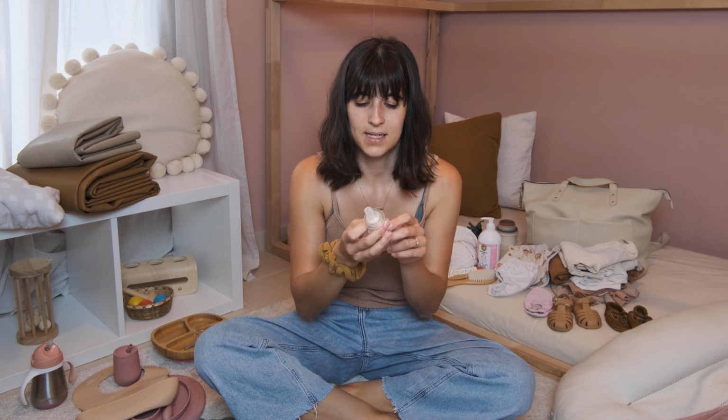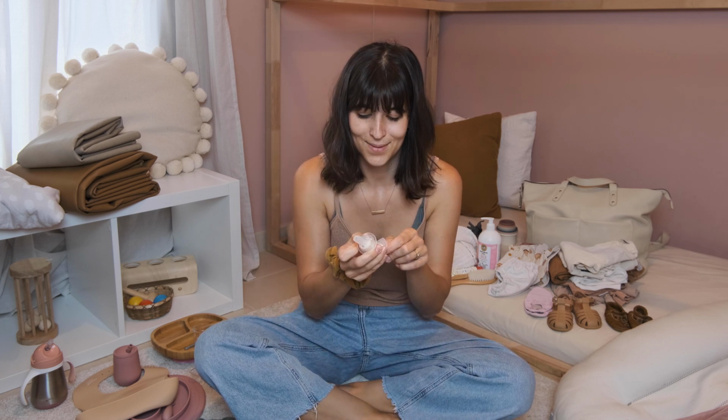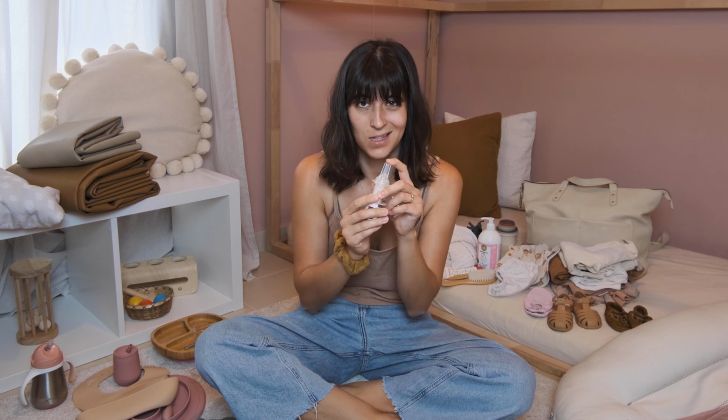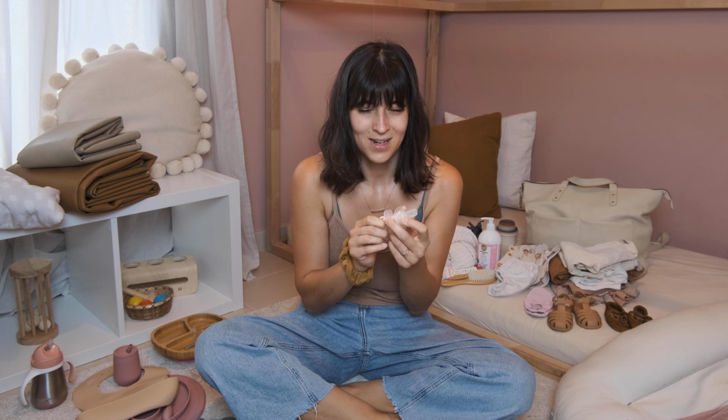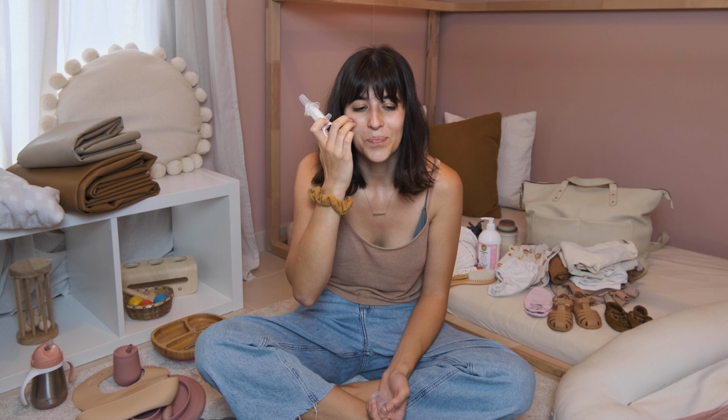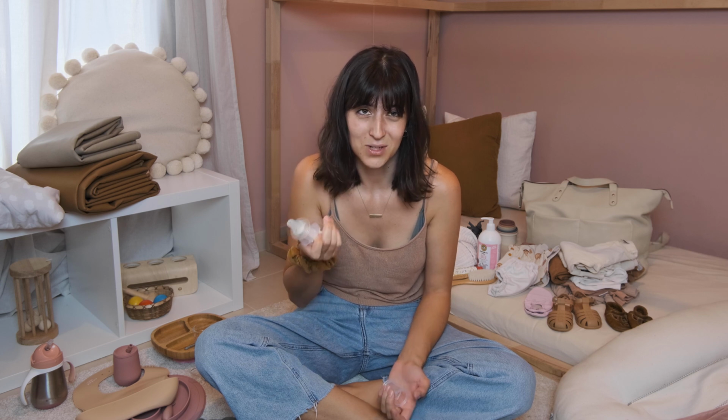This is a Hakka, again, syringe. And the great thing about this is, one, that it's soft. And why I have it in the teething category is that sometimes babies will not be feeling well, obviously because of their teeth.